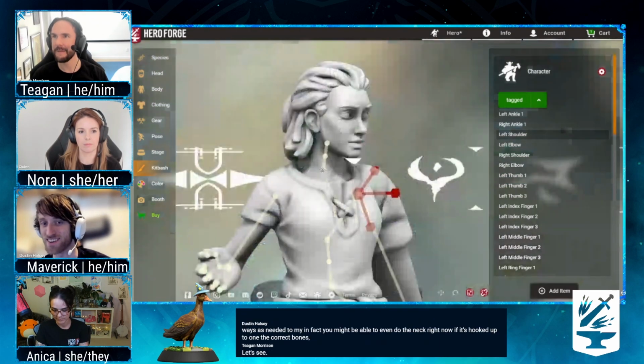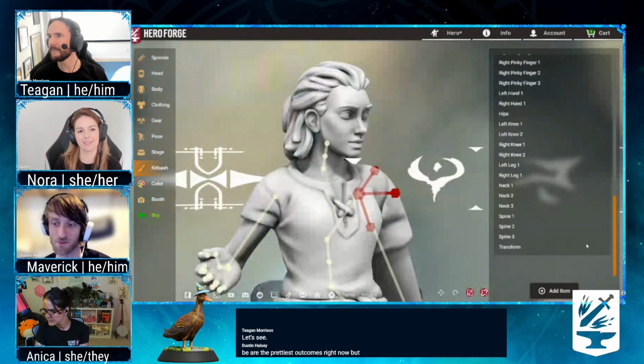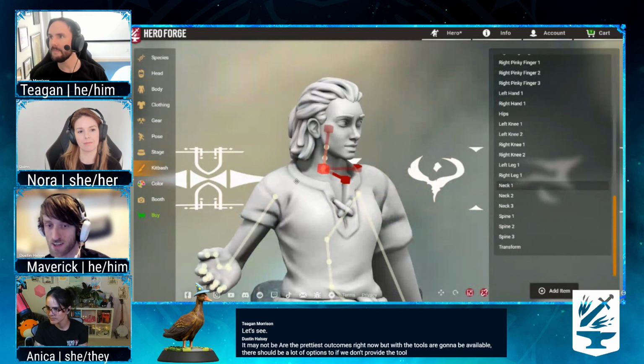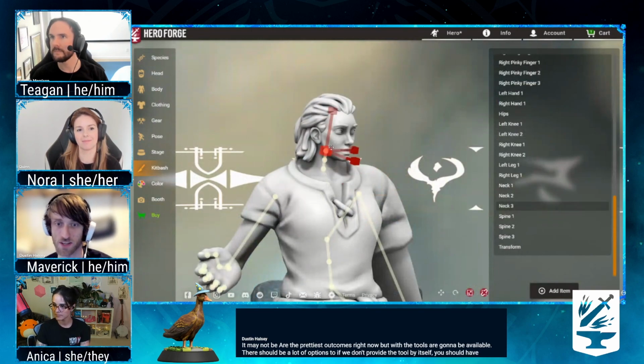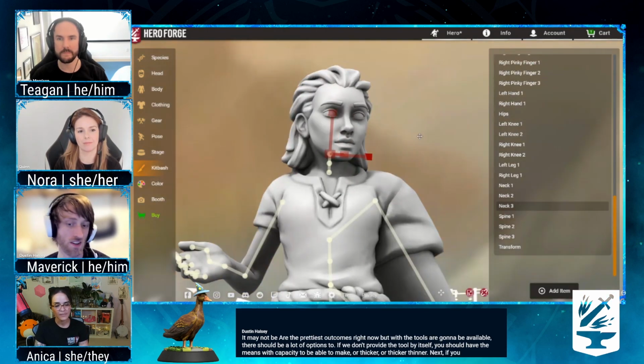It may not be the prettiest outcomes right now, but with the tools that are going to be available, there should be a lot of options. If we don't provide the tool by itself, you should have the means with kitbashing to be able to make thicker, thinner necks if you need to.